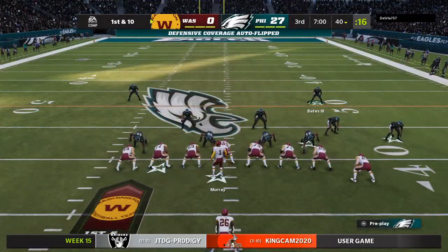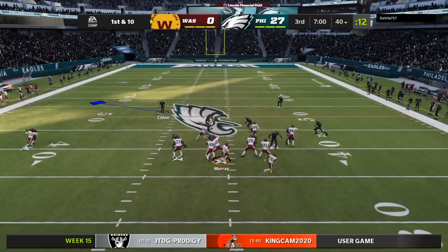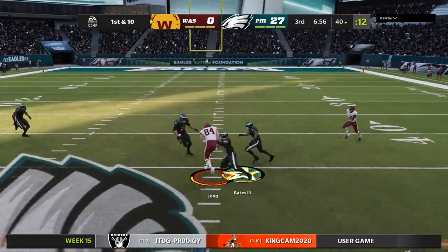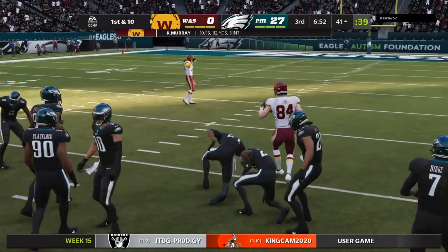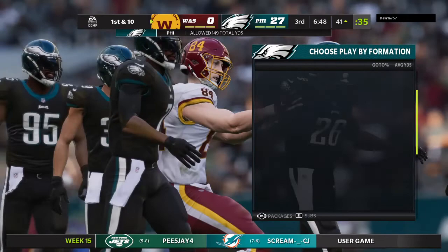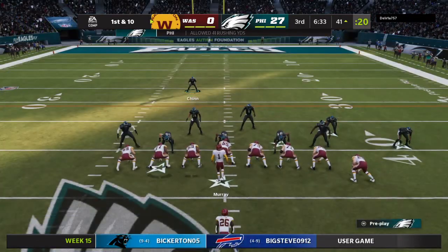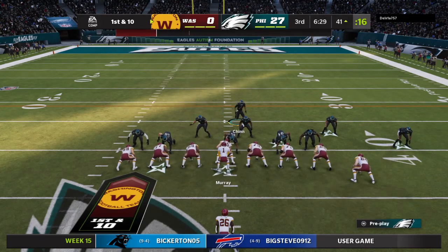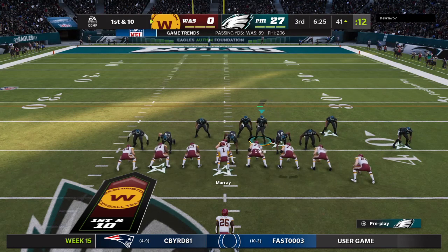Starting spot for Washington as they come up first and 10 at the 40. Murray gonna throw. That throw complete to his tight end Long. And taking it across midfield and just shy of the 40. The drive starting play, a good one. Give him 19. There's a nice pickup right there, and after watching that play, I'm thinking about all the lost opportunities that they've had so far in this game. But right now, just focus on continuing to move the ball the way they did on the last play.